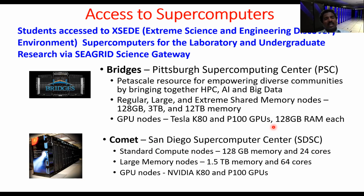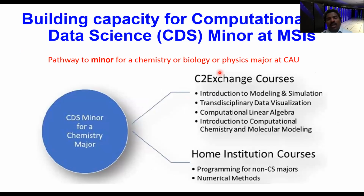Moreover, students can submit more than one job at the same time. If they are working in the lab, they can submit only one, maybe rarely a second job. Most of the time it may freeze after that, or they may not be able to submit more than one job because of the restrictions on the desktops or workstations within the institution. But with the supercomputer, students enjoy submitting like 10 jobs at the same time, so they can get their results faster. Without these supercomputers, it is not possible for me to do such courses.